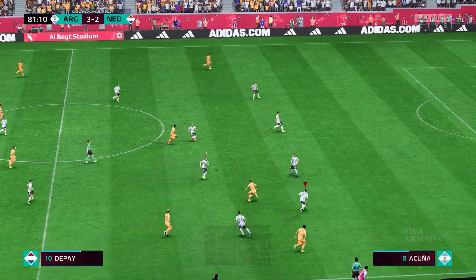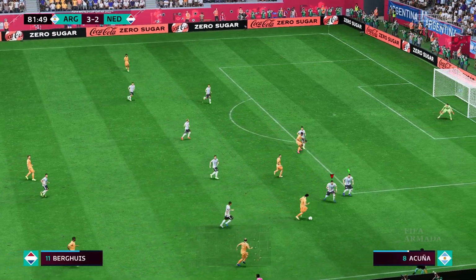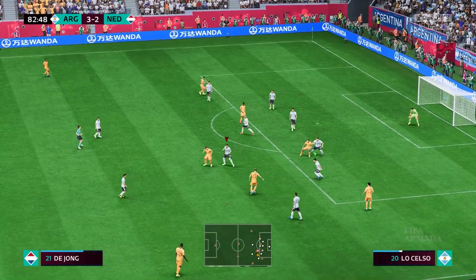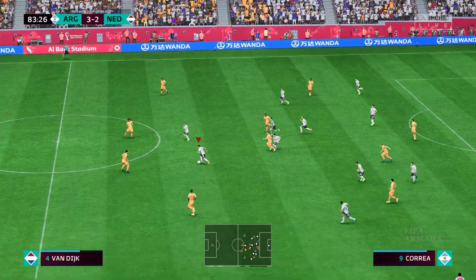Depay. Well, do they have it in them to level this? De Jong and Blint. And with that, the attack fizzles out.